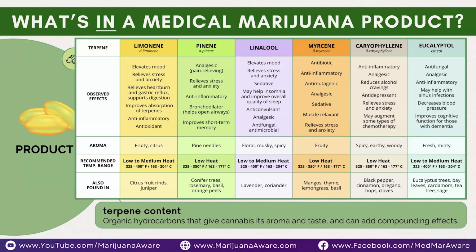Tell me a little bit about pinene, because pinene is great for really helping with pain relief. Absolutely. It's also really great for stress and anxiety, inflammation, and it's actually a bronchodilator, so it can help open up the airways. And it has been shown to possibly improve short term memory. The cool thing about pinene, this is that really deep forest pine smell that you might get with conifer trees, rosemary, basil, or orange peels.